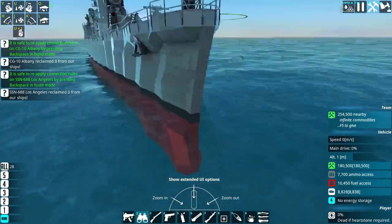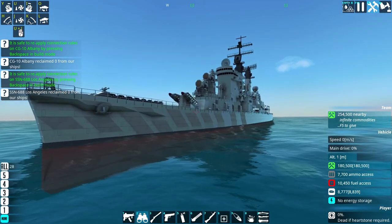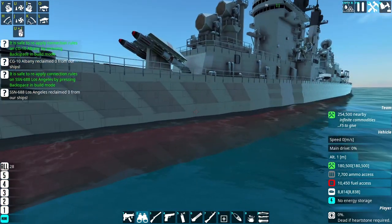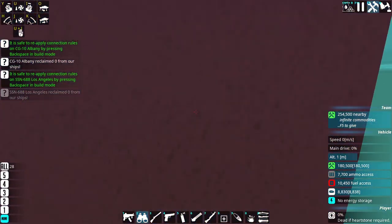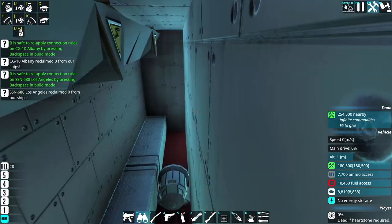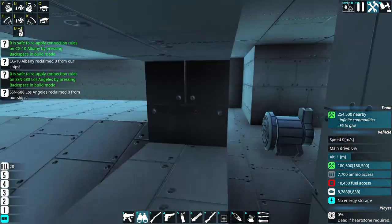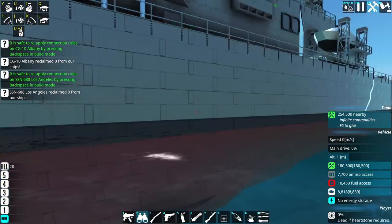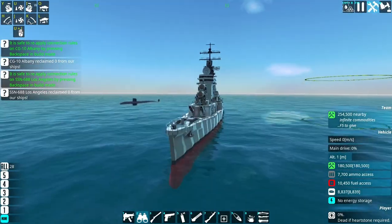Do check out the video if you want more in-depth on how this thing was built. Starting from the front, the Albany was an Oregon City class heavy cruiser, so this is on a heavy cruiser hull. She is well armored. She has 4 meters of armor, although one of the layers is poles, protecting her vital citadel components, which is quite decent. So she should be a bit tankier than the destroyers we've been using.